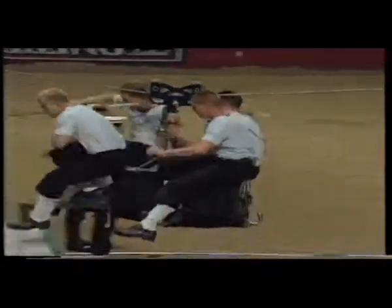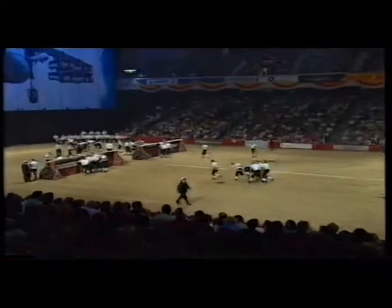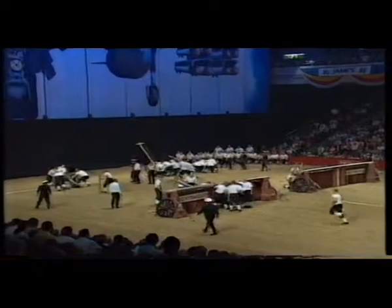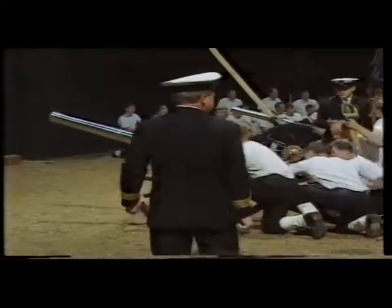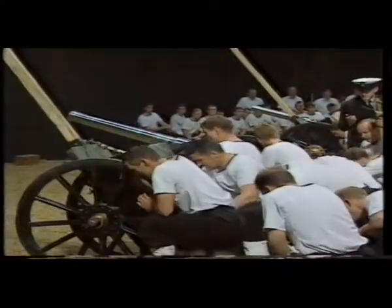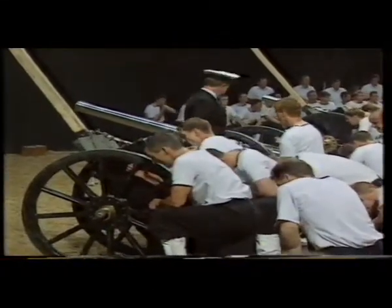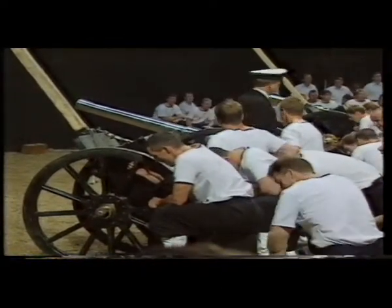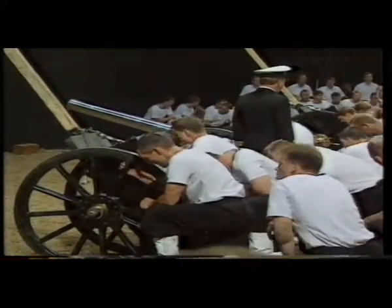Gun assembled, limber across, man-handled to the enemy wall. And through, and turned, and 3 rounds to be fired. And the times at the end of the run out. Portsmouth, 1 minute 31.35 seconds. But the Fleet Air Arm, 1 minute 25.03 seconds.